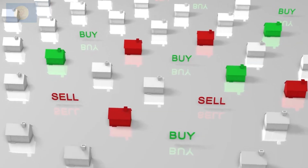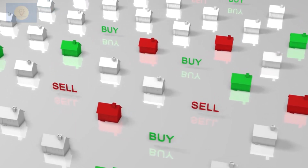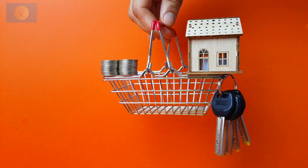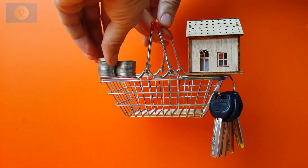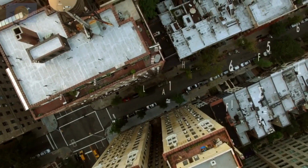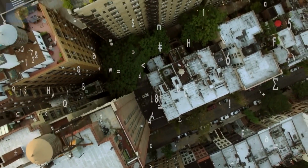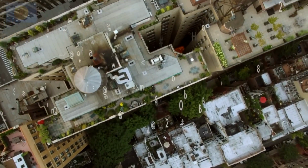2. House flipping. This strategy involves buying distressed properties, renovating them, and selling for a profit within a relatively short period. 3. Rental properties. Invest in properties and earn income by renting them to tenants. It's an excellent way to generate steady cash flow. 4. Real estate syndication. Pool resources with other investors to acquire large properties, reducing individual risk and potentially reaping higher rewards.